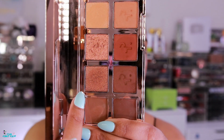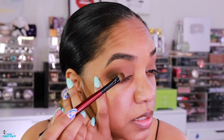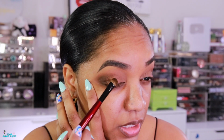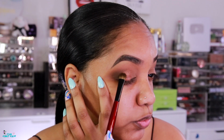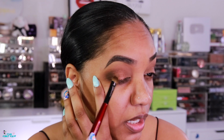All right, I'm going to go in with this kind of bronzy shade, which is Exquisite. This one has an interesting texture. It has micro shimmer in it, and it's like a powder eyeshadow, but it's not a true frost shade. It has a looser texture. And when I swatched it, I was like, oh, it feels really nice. So I want to see how it applies. And yeah, that applies pretty nicely.